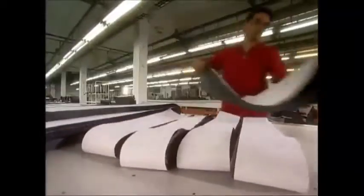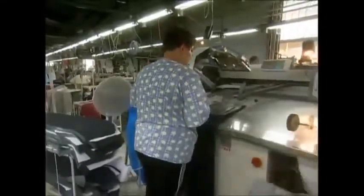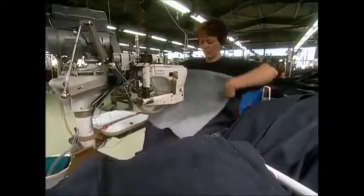The cut denim is taken through to a noisy sewing hall, where around 300 people make up to 6,000 pairs of jeans a day. They'll use over 6 miles of denim and a staggering 750 miles of thread. That's nearly enough to stretch all the way from London to Madrid. The outer seams on the legs have to be invisible, so they fold both edges over and stitch from the inside.